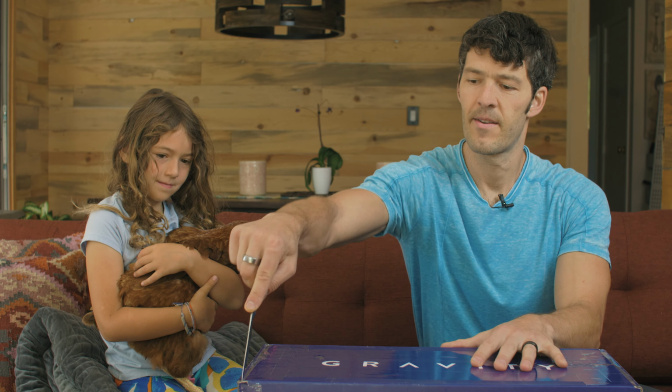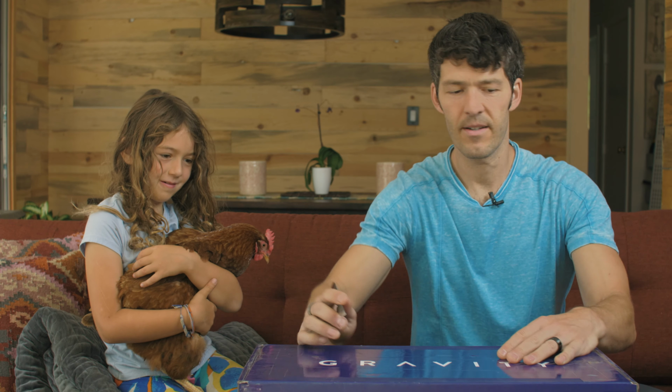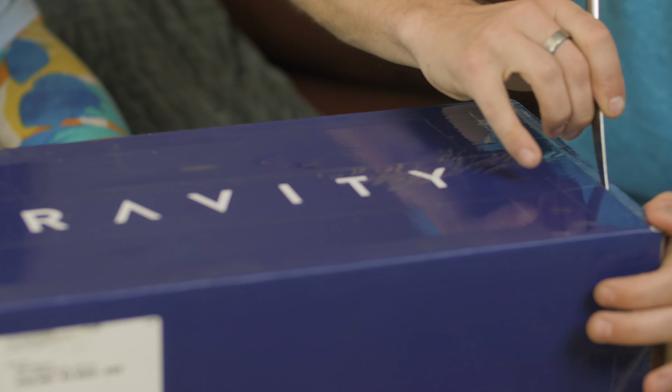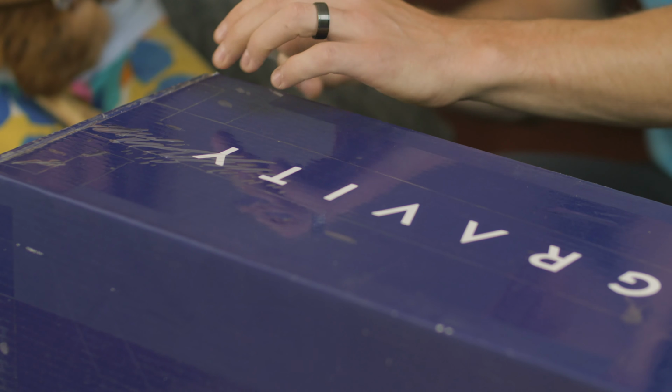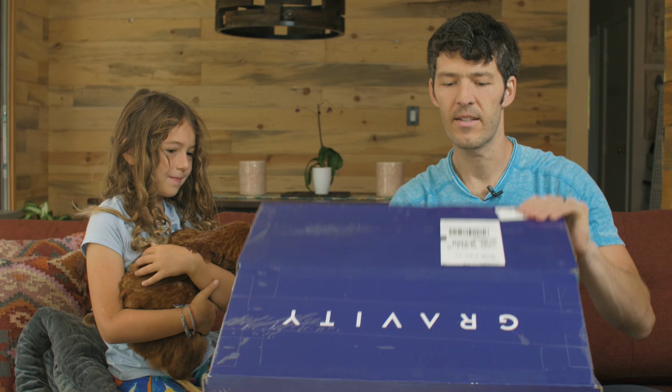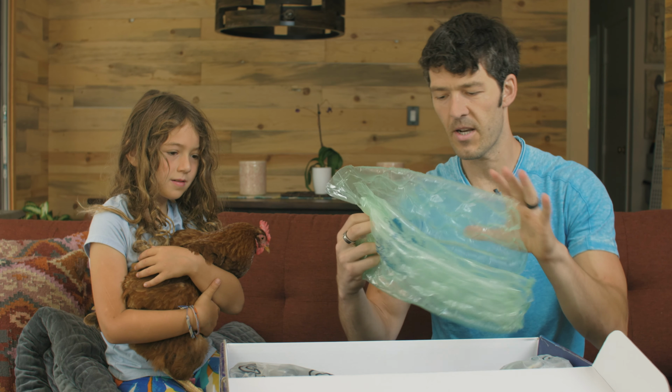All right. Is Orangey gonna get a gravity blanket? No? Oh, man. So chickens actually sleep standing up. They don't need blankets like us. They have feathers. All right. Well, we gotta open it up.